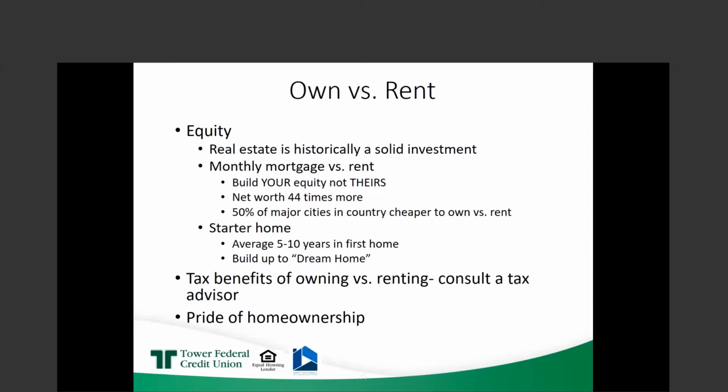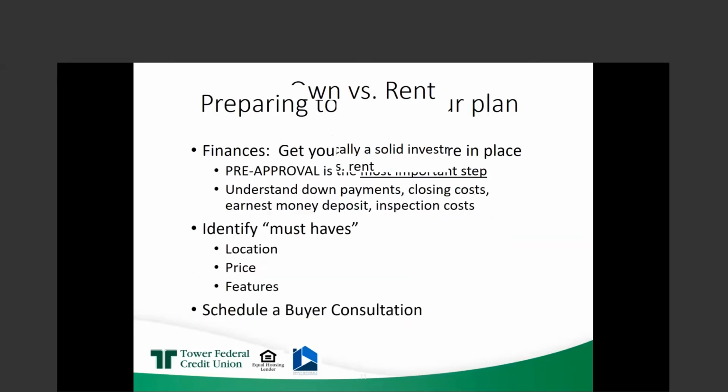because we're not tax advisors. But the greatest thing that you will feel as a homeowner is the pride of homeownership. It feels really good to own the home that you live in, knowing that it's yours, knowing that your money is going to work with you, knowing that your payment is not going to go up over time. It's going to stay fixed throughout the life of the loan.